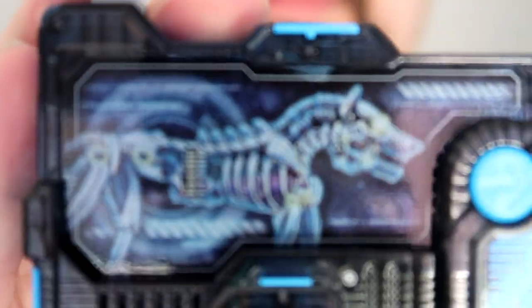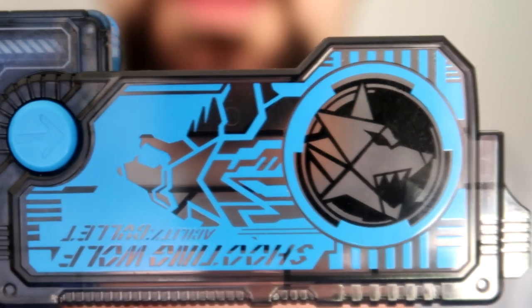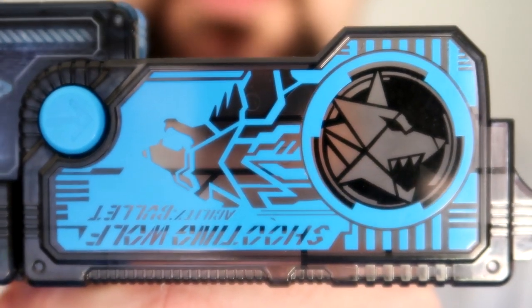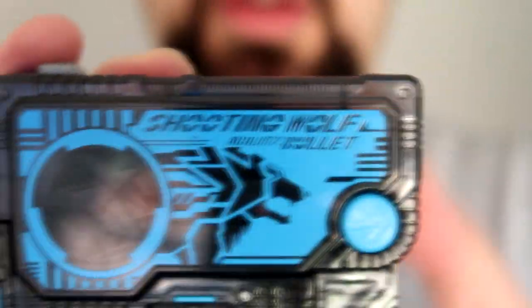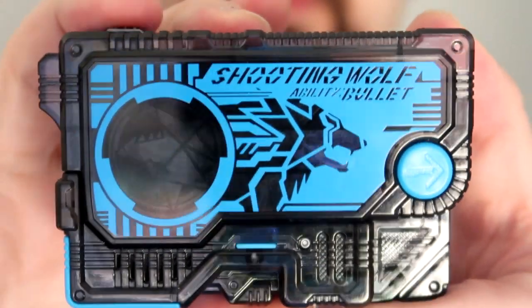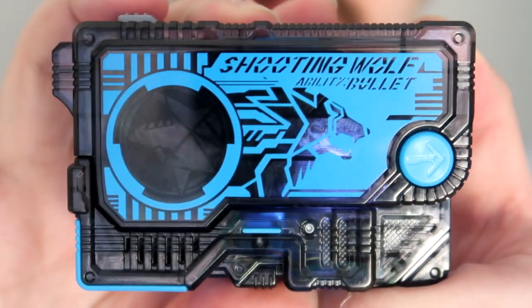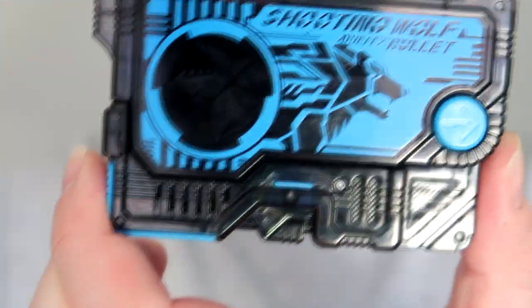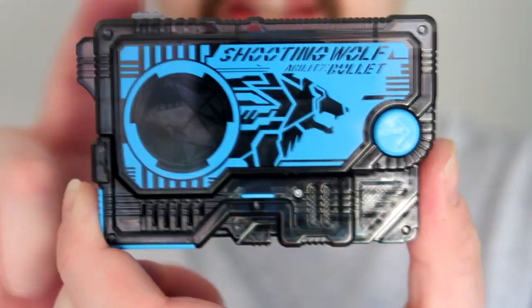Open it up. Mechanical wolf. Looks freaking sick. And then the wolf face there. Really, really well designed. I love it a lot. I think it's really well done. If we press the button. Bullet. Werewolf's ability. Don't know how you got werewolf out of wolf, but anyway, we'll take it.